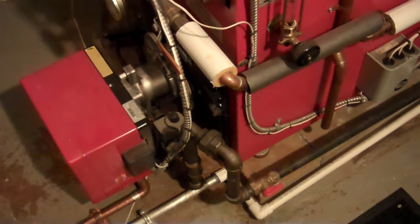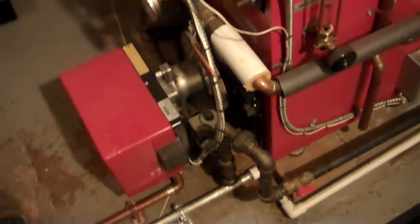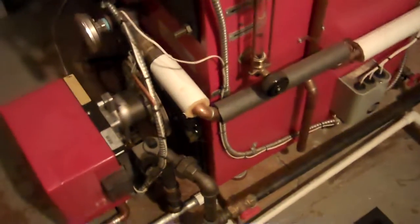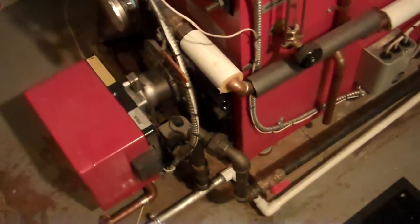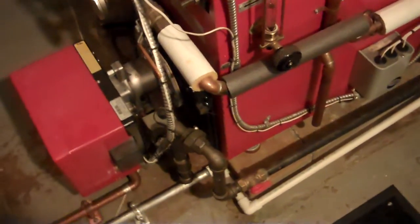And it comes with washers, and every washer has a different size opening, so you can set your firing rate. There's also an air baffle in there, and you can adjust that based on a number, and that way you can set your optimum air. Obviously you want peak efficiency.